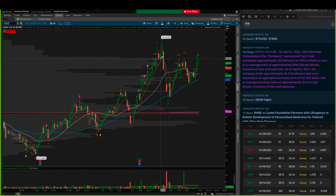So I like this here once we clear out of the 30.15. So above 30.15. Looks like we are above 30.15 as of right now. Yeah, we're at 30.50. So we actually clear out the candle tops from all of these candles. So that's good. And I really like it here up to probably right around 31.70 there on Select Quote. So again, those are the 7/16 30s.